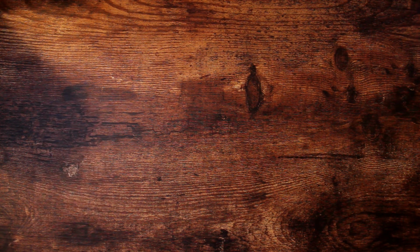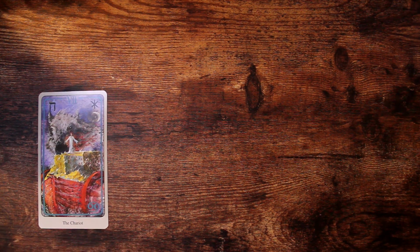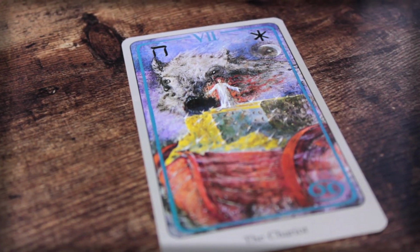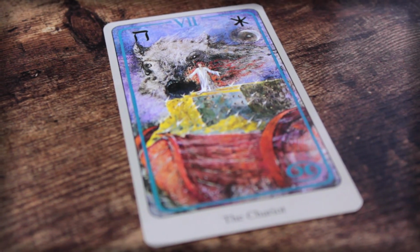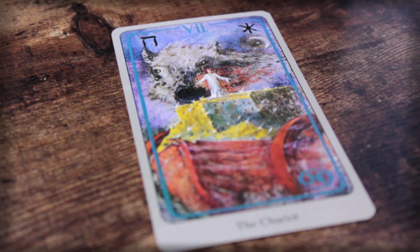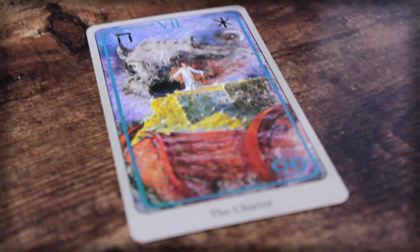Finally, let's take a look at the Chariot, one of my favorite cards in this deck. Here we have a boat instead of the traditional horse-drawn or animal-drawn chariot. Atop the boat is what appears to be a city or civilization. This represents the will of humanity to civilize despite the rough seas of existence and the ever-present animal nature as represented by the beast in the background.